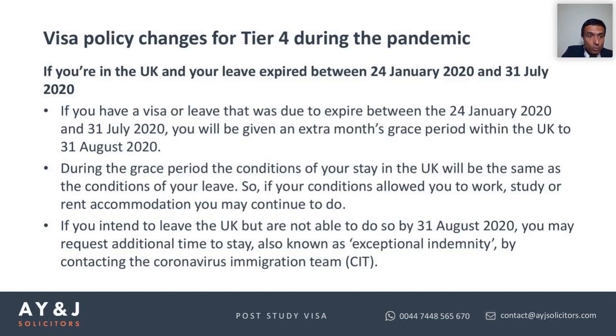So this grace period applies to people whose visa is expiring between 24th January 2020 and 31st July 2020; they get 1 month of grace period, right? If you intend to stay beyond 31st August 2020, and there are exceptional circumstances and evidence that you cannot travel, then you can ask for exceptional assurance by contacting the Coronavirus Immigration Team. I guess, and this is again my best guess, this is the last and final concession. I don't think the government will announce any more concessions after what they announced yesterday. If you want to stay beyond 31st August 2020, then you need to contact the Coronavirus Immigration Team explaining the exceptional circumstances with proper evidence. You can't simply say, oh, I have a stomach pain, I can't travel. No, you need a proper letter from the doctors to confirm that.